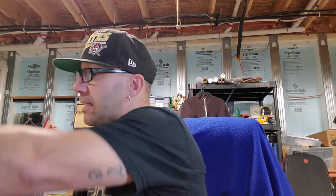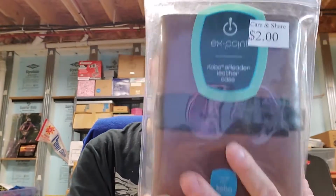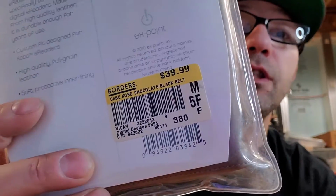Not a big haul. Alright, so this is a Kobo E-Reader. This is the case for it. I figured that it was in Borders, it was $40 just for this case at one time. So I figured for $2, I can probably get at least $15 for this. You know, 15 or maybe a little bit more.